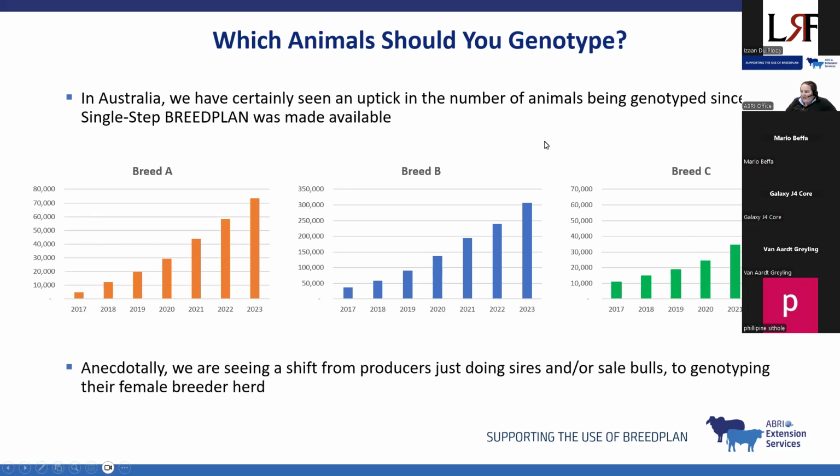Anecdotally, what I think we've seen is a shift from producers who are just doing their sires or just doing their sale bulls through to people that are genotyping their female breeder herd.